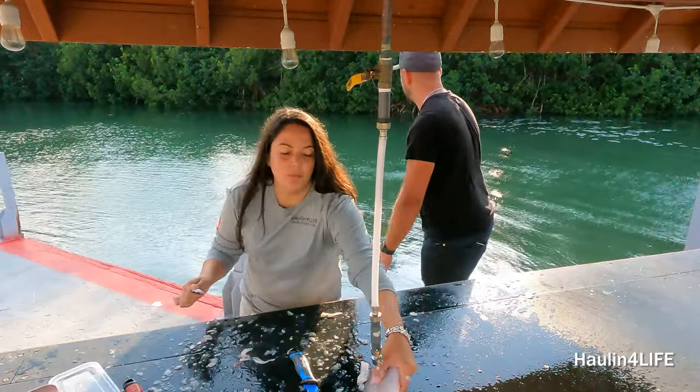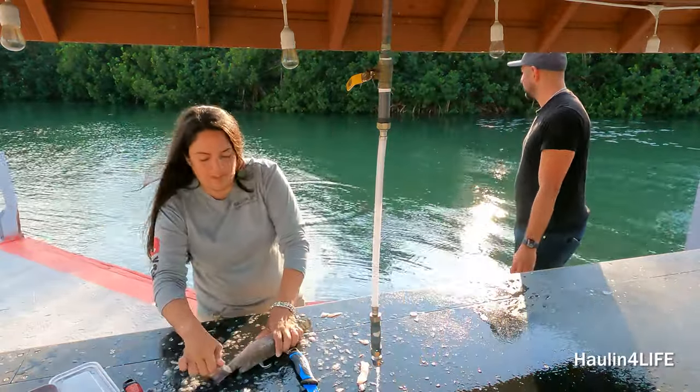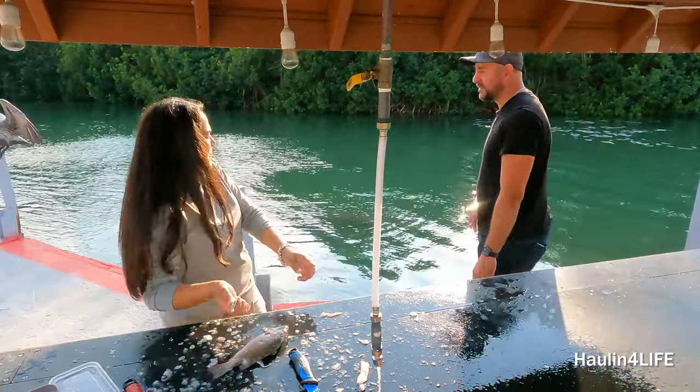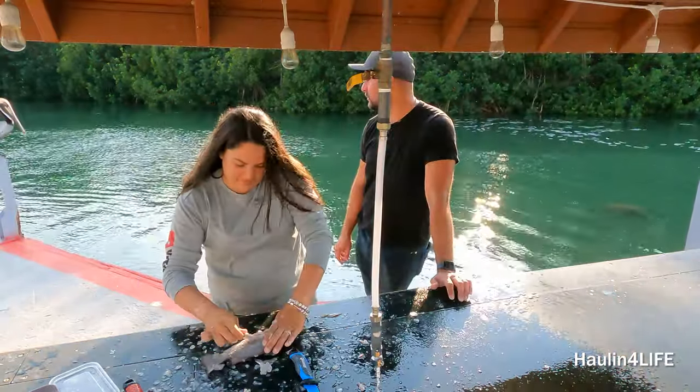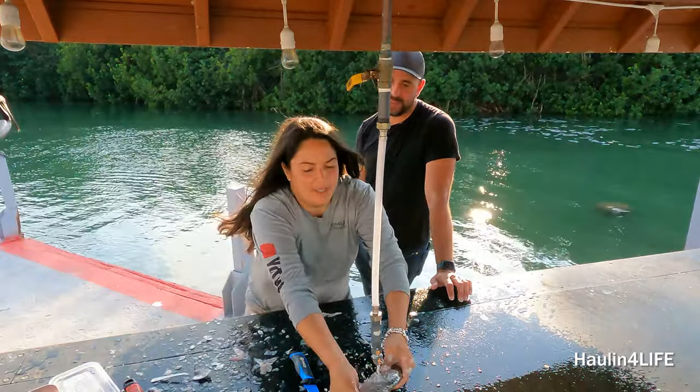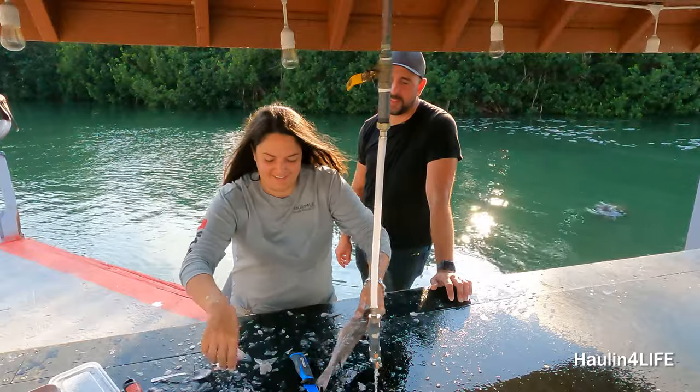So at least leave them one day on ice, make it easier to fillet, especially like these smaller ones. Oh my God. He's been watching us. He even lets you hand feed him. If it's a fillet. Yeah.